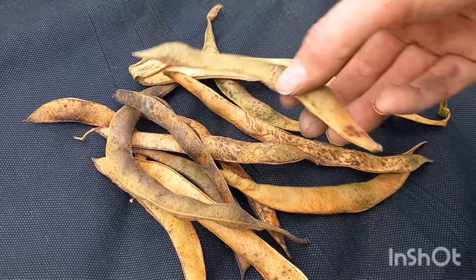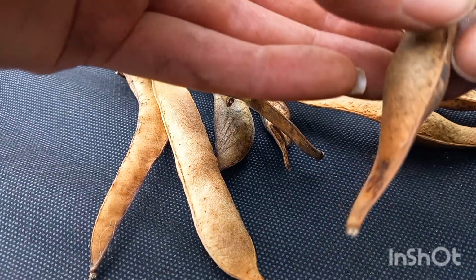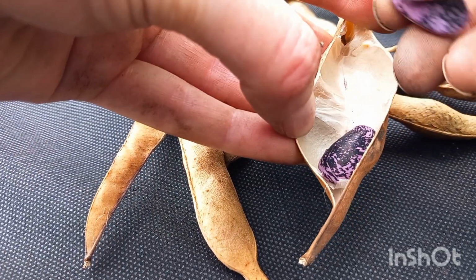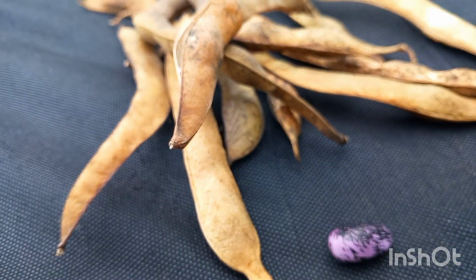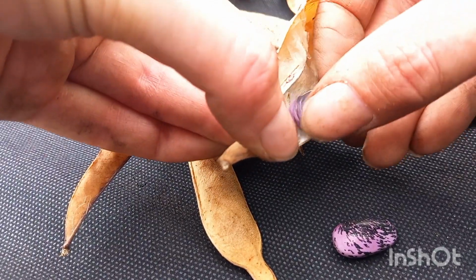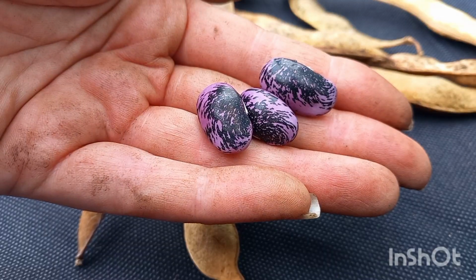The runner beans have dried out nicely on the plant. When you shake the pod, you can hear the bean rattling inside. These seeds can now be stored, ready for planting next year. I'm always mesmerised by their beautiful colour and pattern. They are a very pretty bean.